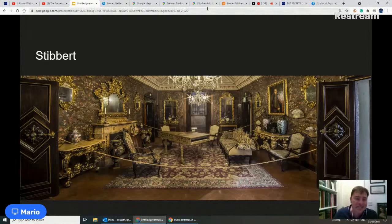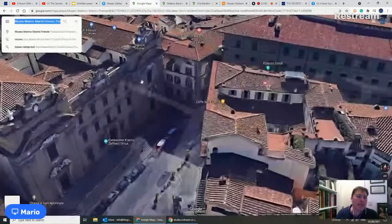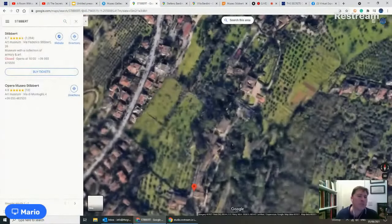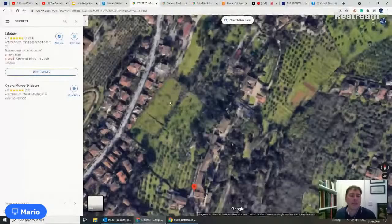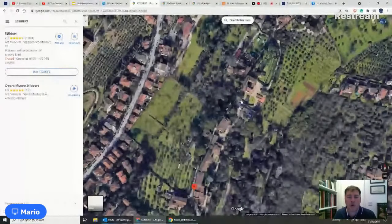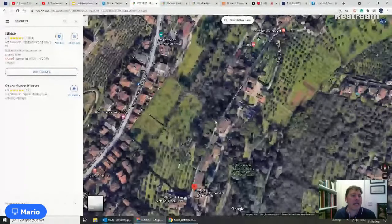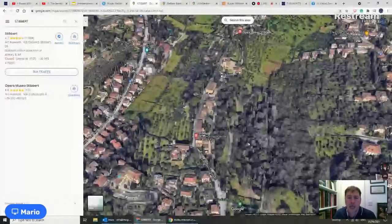Another museum, which is in a similar way but a bit more specific, is the Stibbert Museum. Frederick Stibbert was born in Florence, but was the son of a very wealthy British man from Norfolk. His grandfather, commander of the East India Company for the British Empire at the beginning of the 19th century, made a fortune managing the trade with the Indies. And so Frederick inherited the family money, and he didn't have to work all his life.